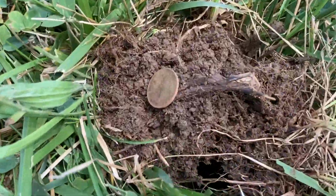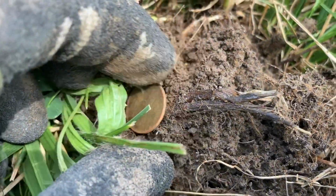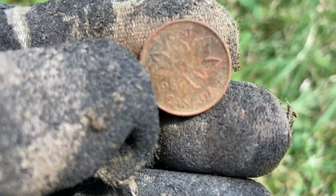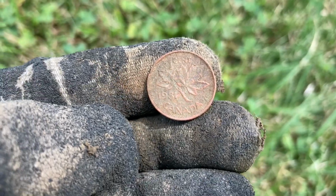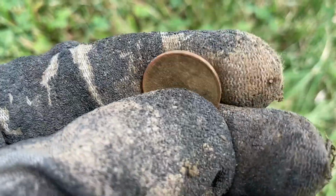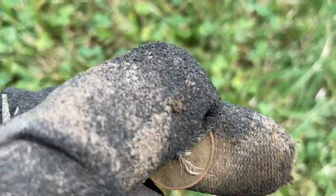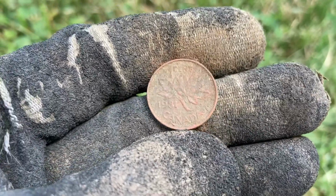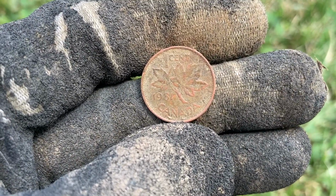Well, at the very least, it's different than the huge amount of coins I've been finding today. We just got a Canadian penny, 1981. So I find them occasionally here in the Midwest, but they're not terribly common. So just thought I would include it. All right, very good. Let's get back at it.